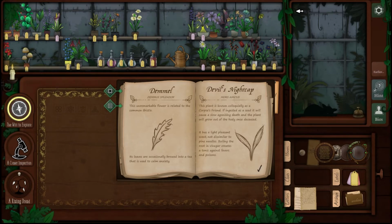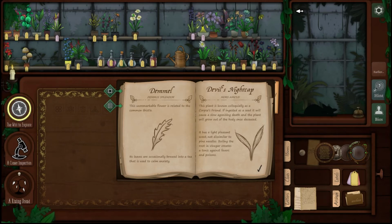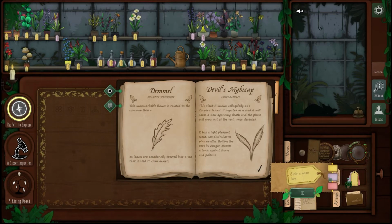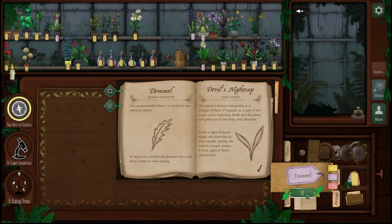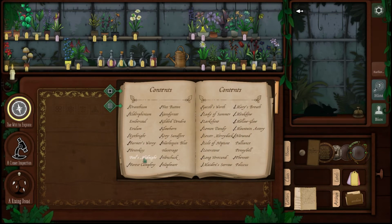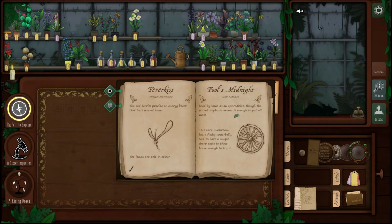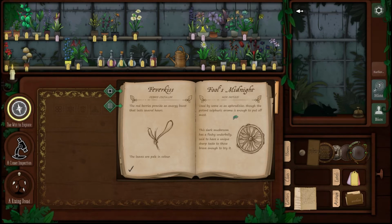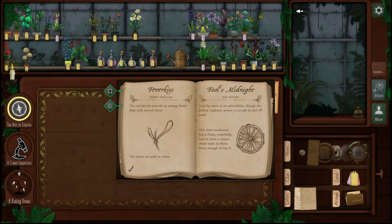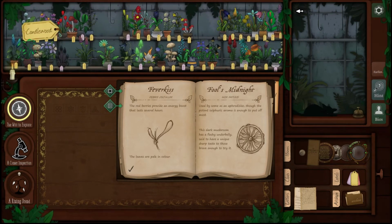This unremarkable flower is related to the common thistle. Its leaves are occasionally brewed into a tea that is used to calm anxiety. Yep. See? Right. So we think this is demo. What else did we get? Fool's Midnight. Used by some as an aphrodisiac, though the potent sulfuric aroma is enough to put off most. The dark mushroom has a fleshy underbelly said to have a unique sharp taste to those brave enough to try it. Wait a minute. Do we already identify that? Fool's.